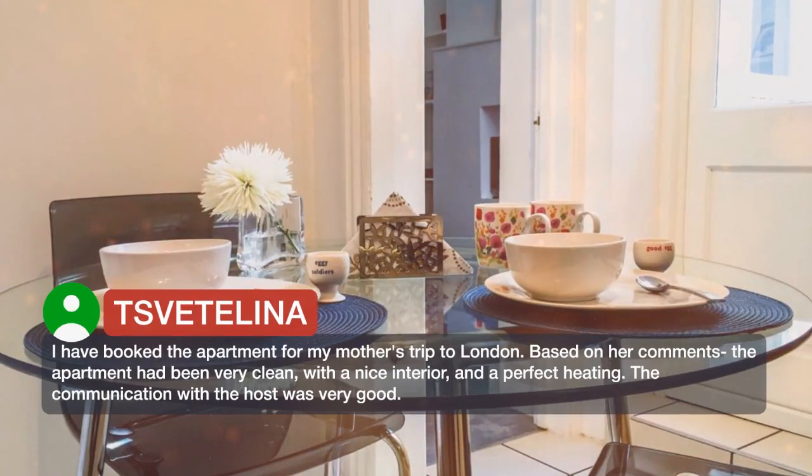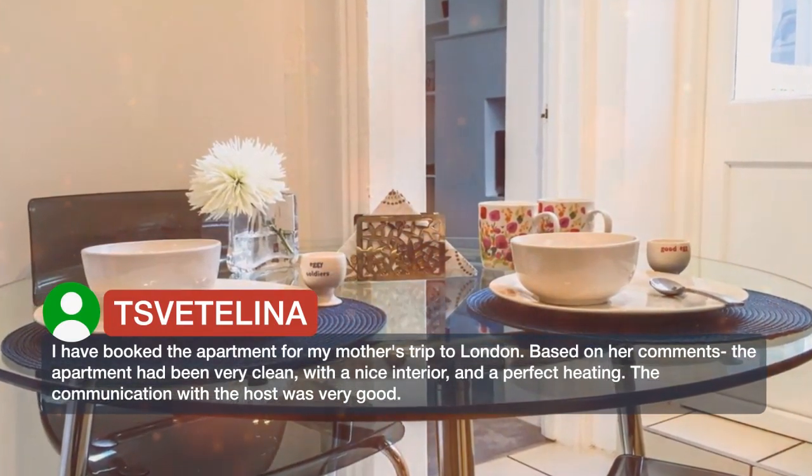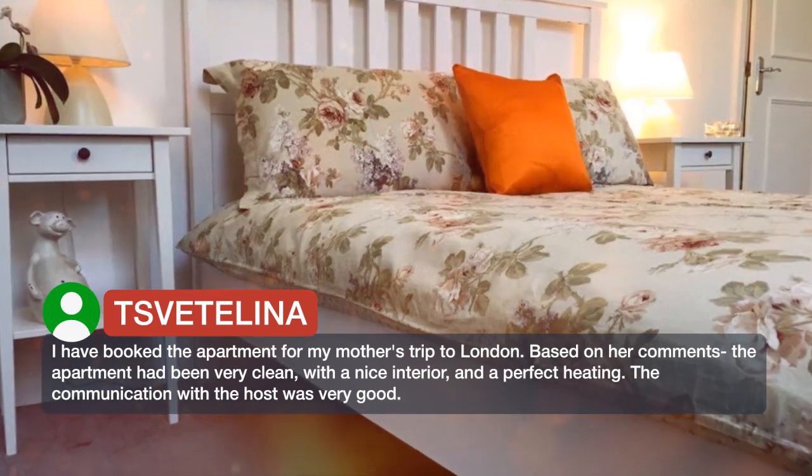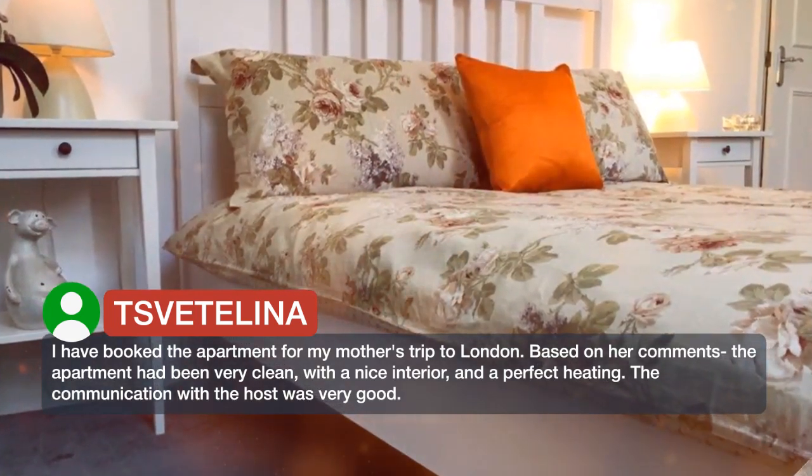Booked the apartment for my mother's trip to London. Based on her comments, the apartment has been very clean, with a nice interior and perfect heating. The communication with the host was very good.